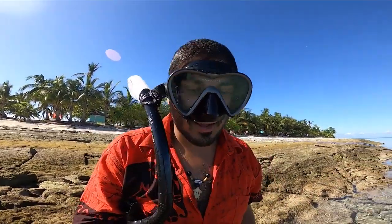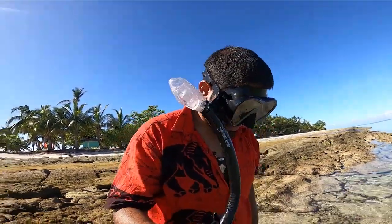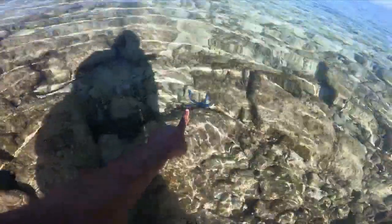Alright, about to head in the water now. Already spotted a blue sea star or starfish right there. Trying to move my body out of the shade. Look at that beautiful little sea star.